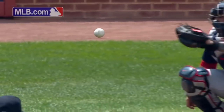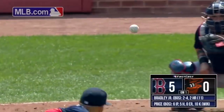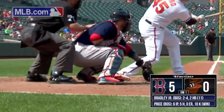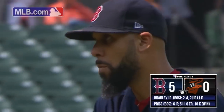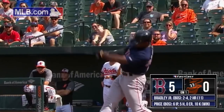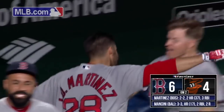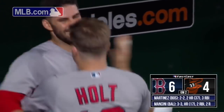I'm Mike Black with the MLB.com Fastcast. J.D. Martinez helped the Red Sox to the doubleheader sweep of the Orioles in Game 2, but it was David Price that did the heavy lifting with a season-high 10 strikeouts in Game 1. Jackie Bradley Jr. backed up his pitcher with two homers in the 5-0 win before Martinez took center stage in the 6-4 Game 2 victory.